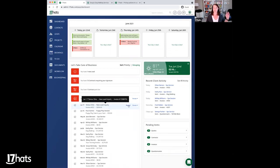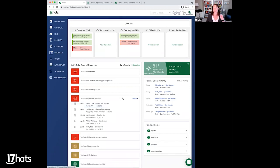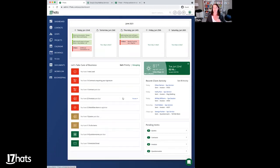I hit the remind button, and just like that, there is an invoice reminder sitting in my client's inbox with a link to their invoice. It makes it so easy to follow up with my clients about their past due invoices.